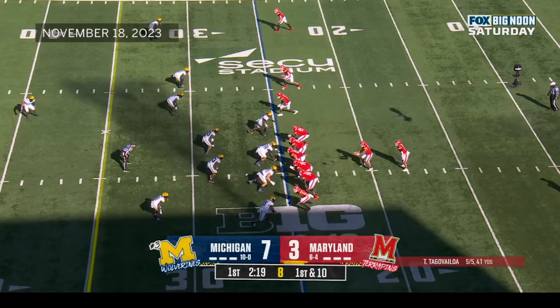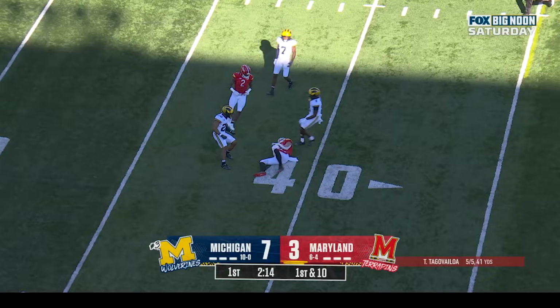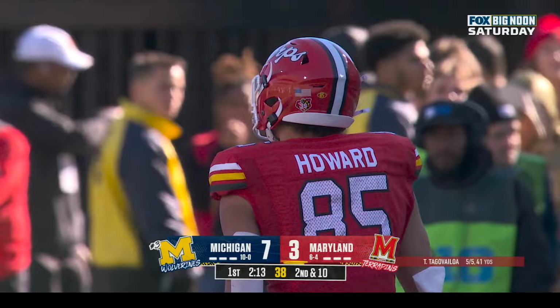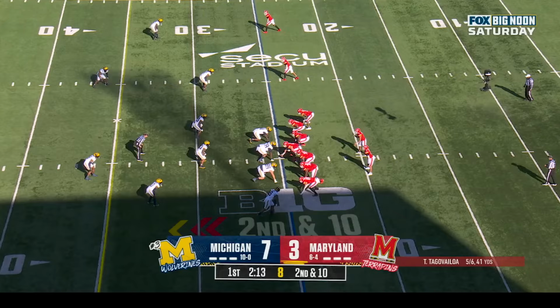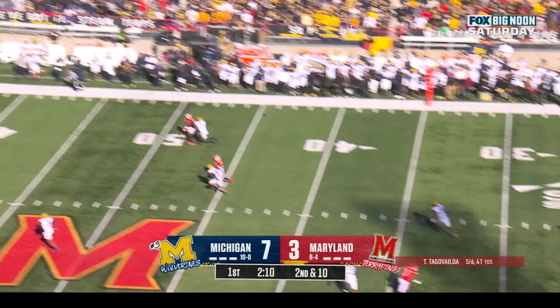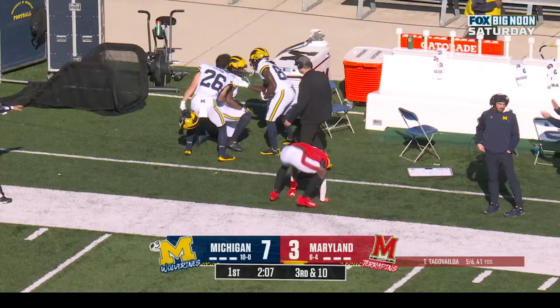First down and 10 at the 25. McDonald on the play, and they get it to the 40-yard line. Incomplete. Howard, the intended receiver, just couldn't hold it in. Second and 10 at the 25. Tagovailoa steps into his throw down the sidelines. Got a man. Incomplete. Intended for Shalik Knotts. Third down and 10 at the 25.